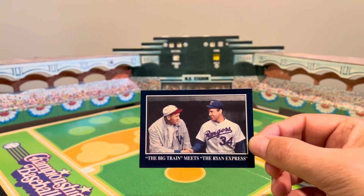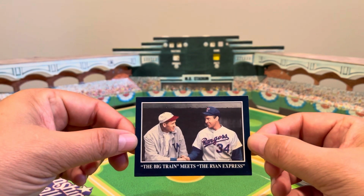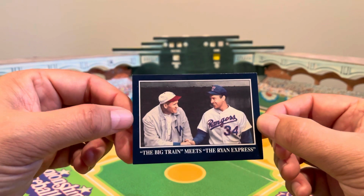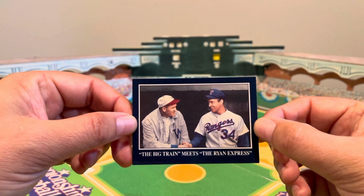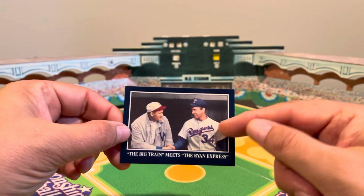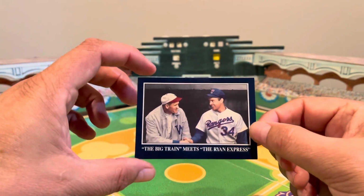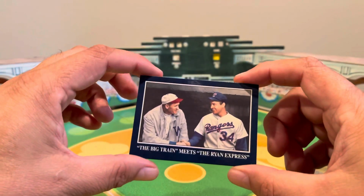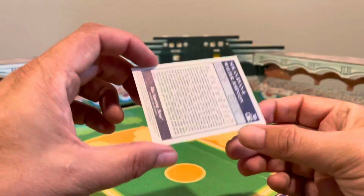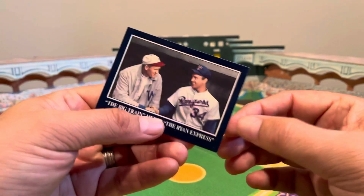Conlon collection back in the early to mid '90s produced a lot of classic images of old baseball players. This here is a picture of Walter Johnson shaking hands with Nolan Ryan, which again never could have happened. But the picture was actually Walter Johnson shaking hands with Lou Gehrig, and they took Lou Gehrig out and put Nolan Ryan in. It says the Big Train meets the Ryan Express. It's a colorized card. There is a black and white that is actually part of one of Conlon's base sets that year. This is the colorized insert version, and I just think the image is so amazing.